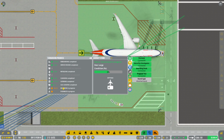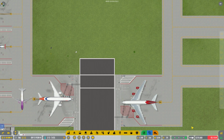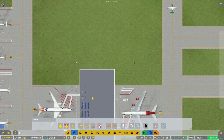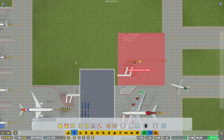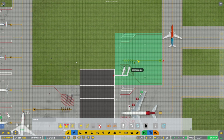So that's the loading of baggage. People are boarding. So it's going pretty well over there. We're almost at 400,000 and we can go and add the next piece here. If we look at the large stand, we just effectively can't afford it at the moment. We can. There we go.